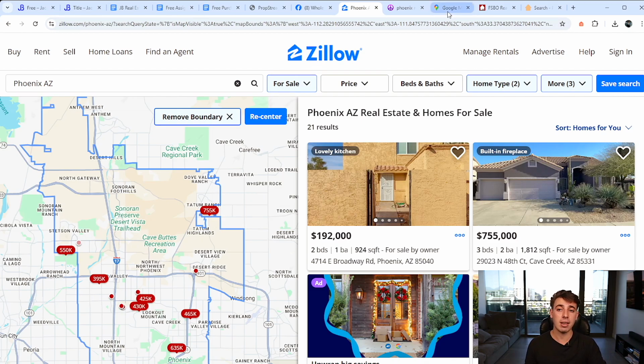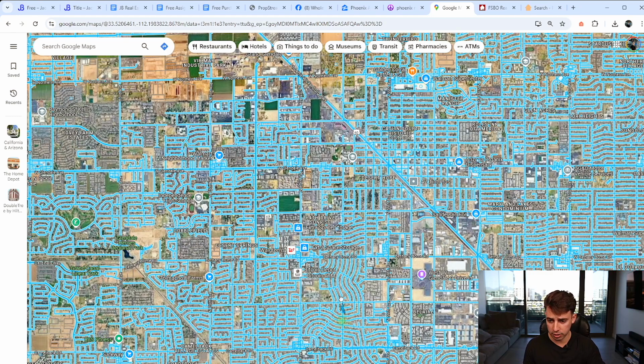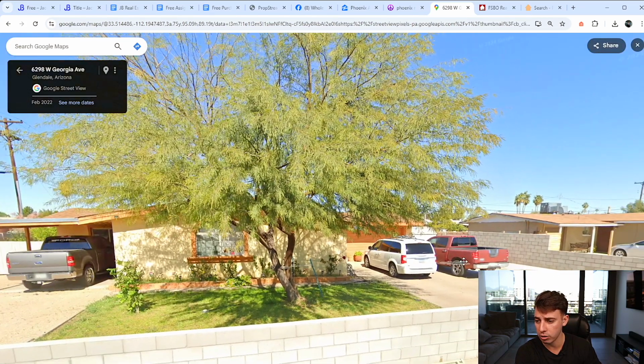Now, the final method is going to be virtual driving for dollars. What you're going to want to do for free is go on Google Maps, okay? And you're going to be able to drop this guy on any street in a neighborhood, and virtually drive for dollars, walking through the streets.